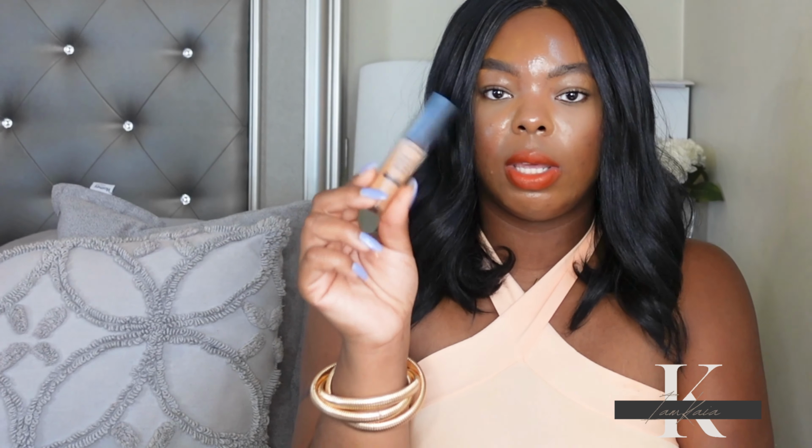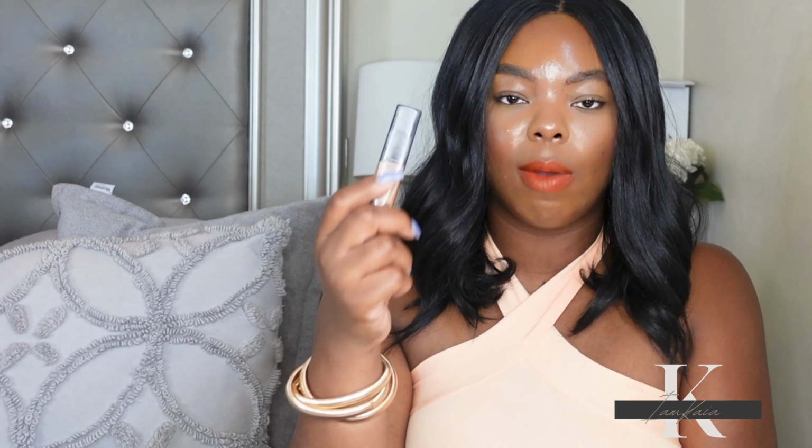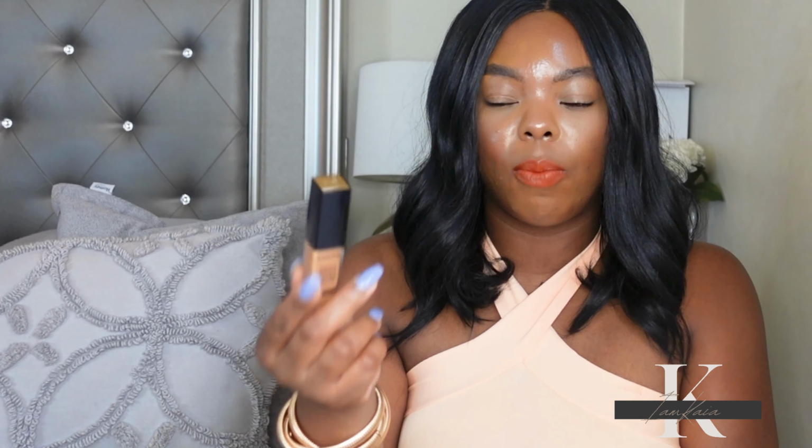This is another one that's full coverage. It creases on me sometimes. I don't really feel like this is long wearing, but I can get a good 8 hours of wear out of this without creasing. Now if I'm wearing this for longer than 8 hours, let's say I'm working a 12-hour day, by hour 10 this has creased on me, which isn't a bad thing because usually some people don't wear makeup for 12 hours, but I just feel like this isn't as long wearing compared to the concealers that are my holy grails, because I could get a long wear out of those.